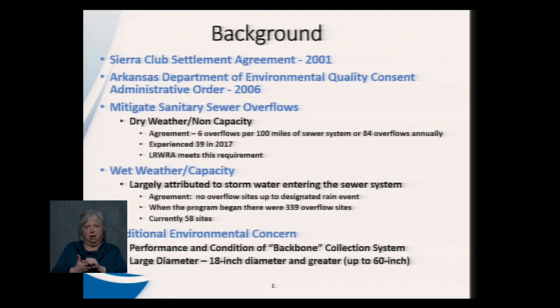Periodically there will be grease blockages and so forth that block the sewer and create an overflow. Our job is to make sure we've got a maintenance program that minimizes those overflows. The agreement calls for no more than 6 overflows per 100 miles, which allows us up to 84 overflows per year. Of course, we don't want any overflows. In 2017, we experienced 39, so we're really reducing that number quite a bit. We implemented an entire new program based on reducing the overflows for dry weather flow. Keep in mind, every agency in the country has dry weather flow as well as wet weather flow overflows.